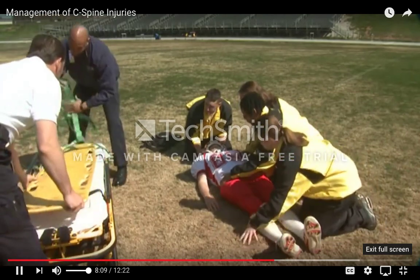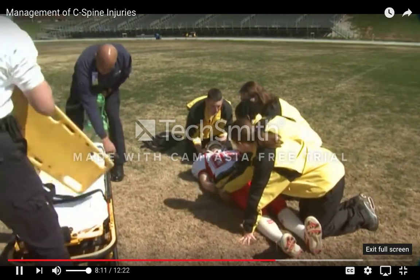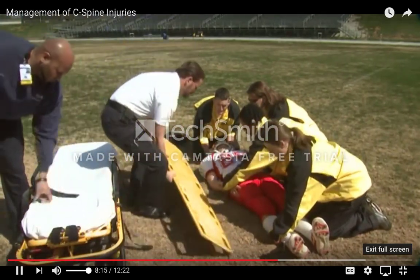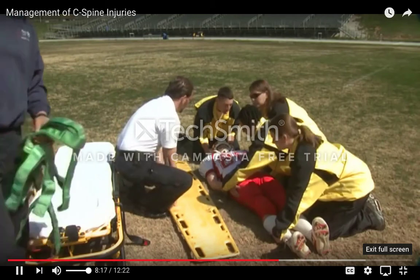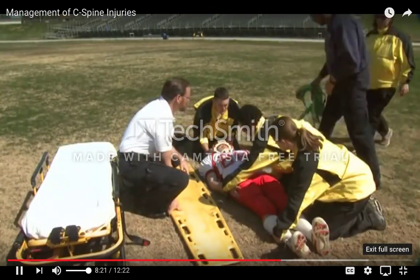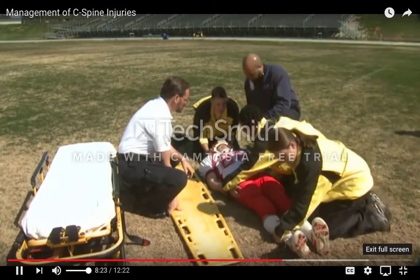The first medical personnel on the scene is the leader. This person should issue all commands. The leader should take control of the injured person's head. The leader holds the head with both hands, stabilizing it by holding firmly and allowing no motion.